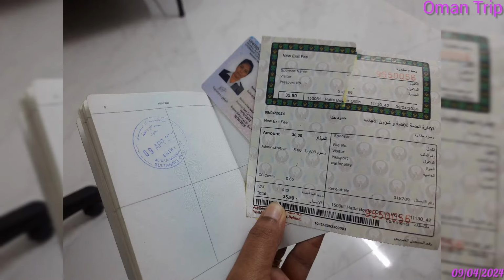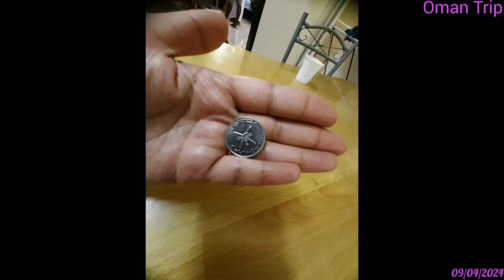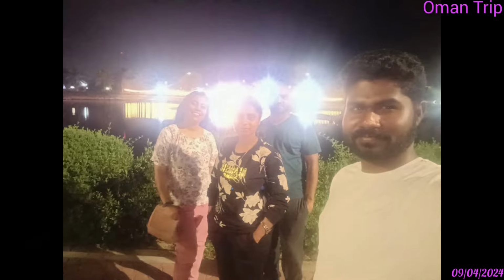The exit fee was 36 AED per person. After a long journey, we reached Sohar by 4:30. These are some Oman currency we got from our friends. In Oman, AED is also accepted in shops.